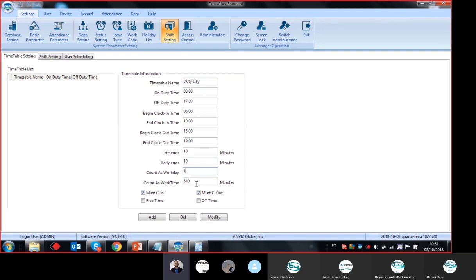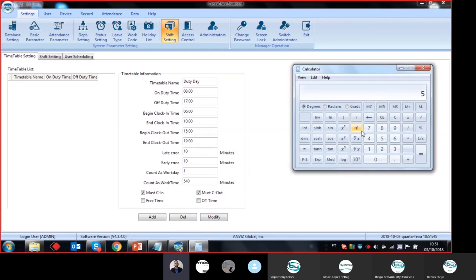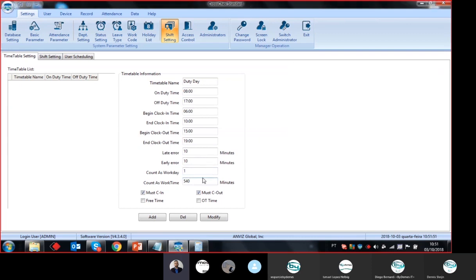And this is the last one, count as working time. This is very important too. This math is made automatically between the on-duty time and the off-duty time. They make the math and put it in minutes here. Let's see. Minutes, I guess, is 8 hours, huh? 9. In this case, 9 hours. So, this is important for me to set the lunch time if I want.